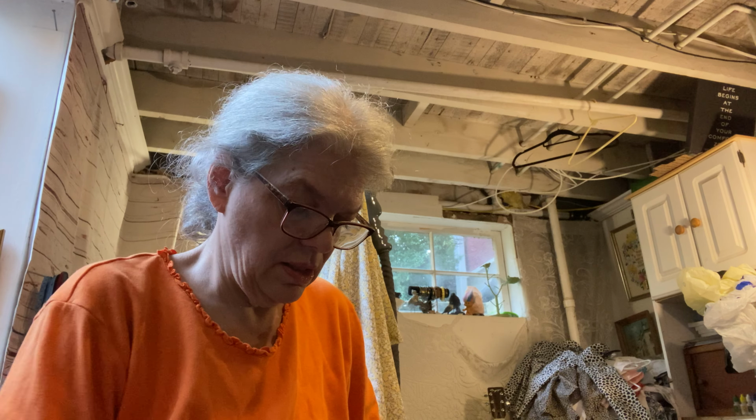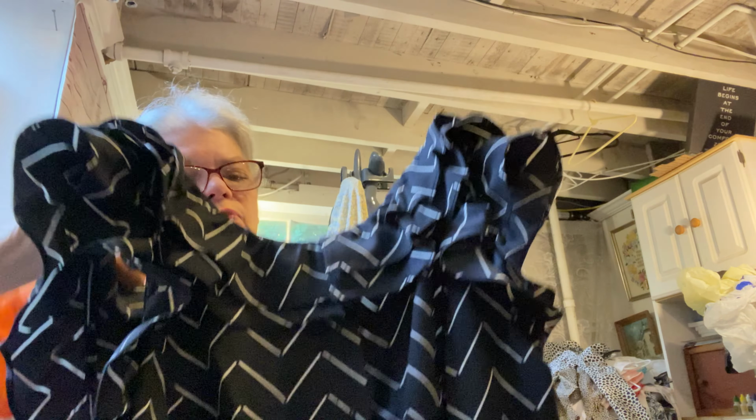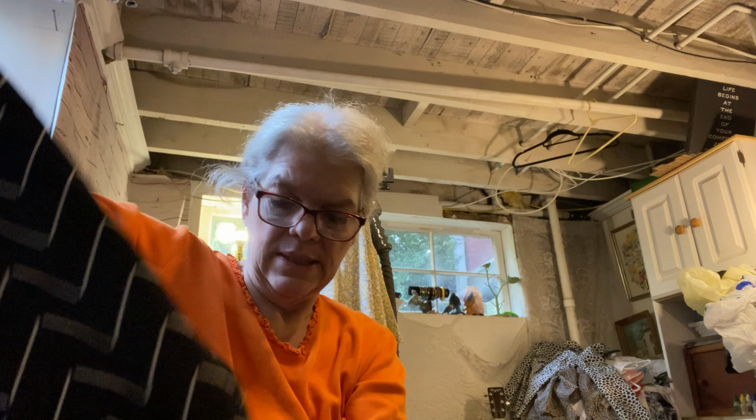Let's see. This is called Who What Wear. It's extra small, and it's just a black ruffle sleeve geometric dress. No, it's not full zip. It's got buttons. And again, free, so maybe 15 for that.